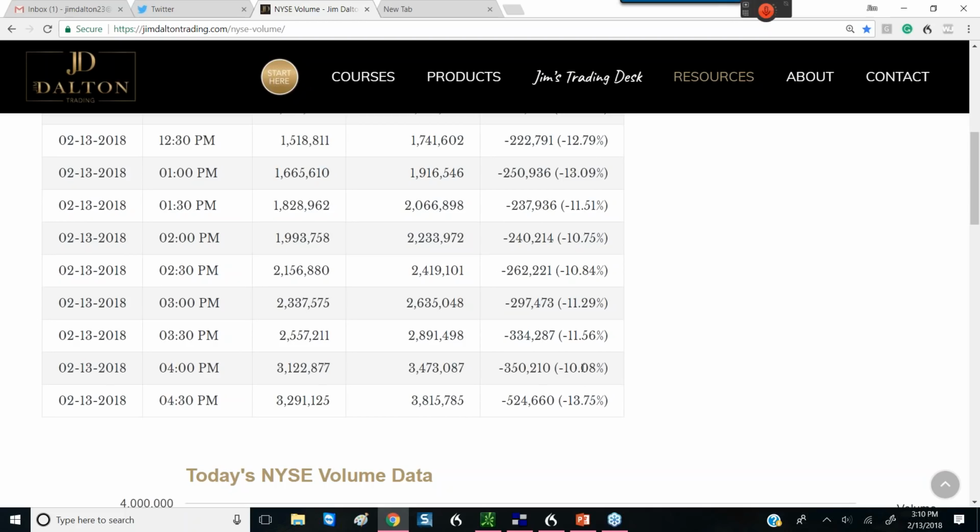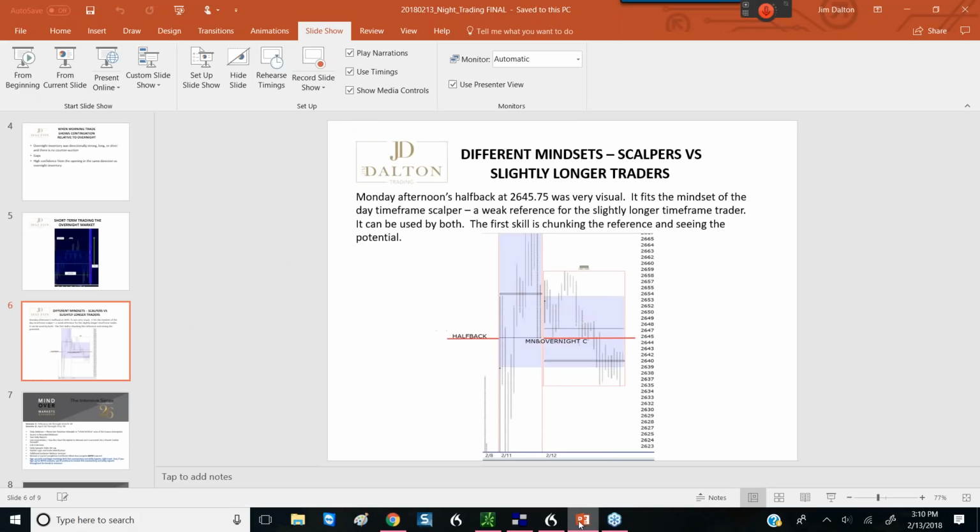So anyhow, I'm looking at the references, meaning half back, was very mechanical yesterday. But then, and this is today, not yesterday, we saw as markets went higher and higher yesterday, that volume kept going lower. And that has the potential for a pretty good break in the market.